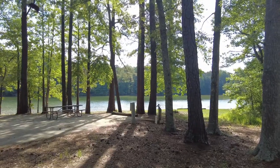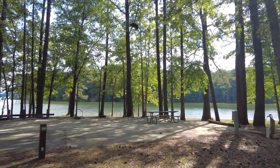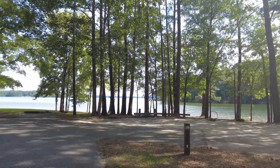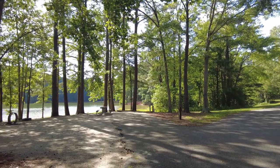This to me is the prime lot. It's lot number 39. Check out the view. Again, this is definitely, in my opinion, the best lot. The reason is it has such a huge space.